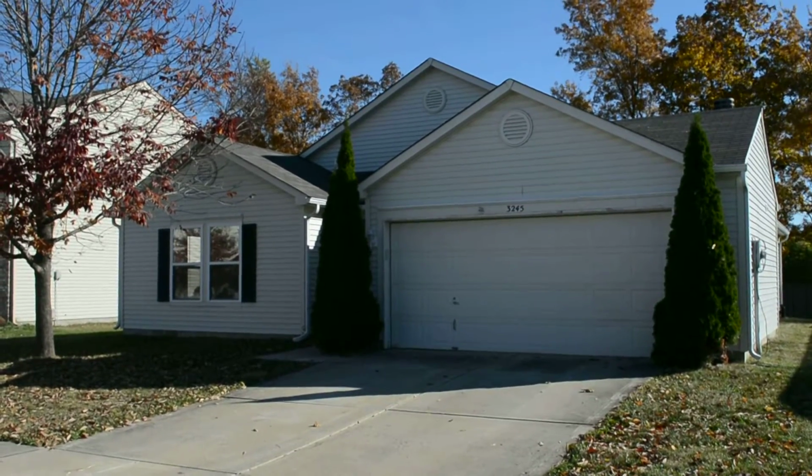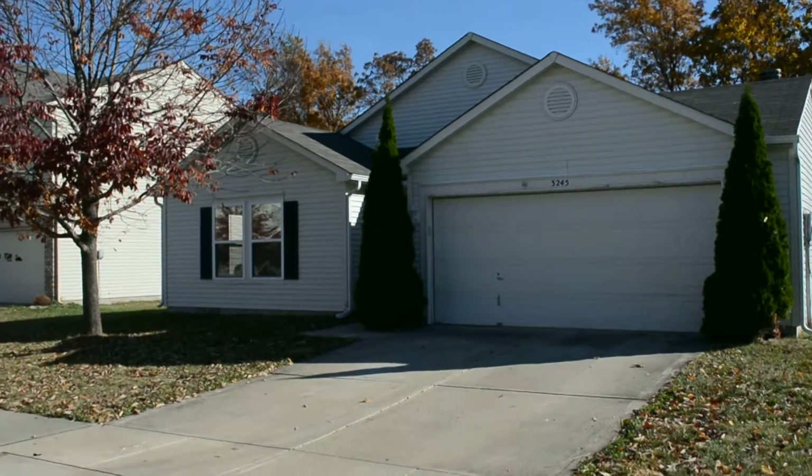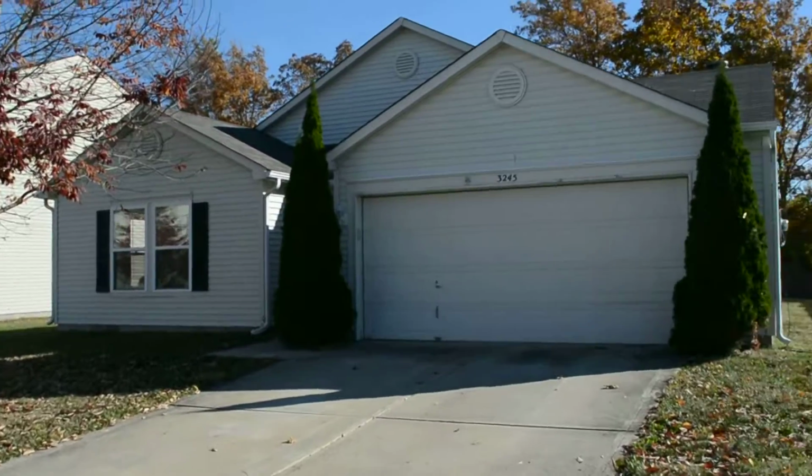Welcome to 3245 Capsella Lane. This house has 3 bedrooms and 2 bathrooms.